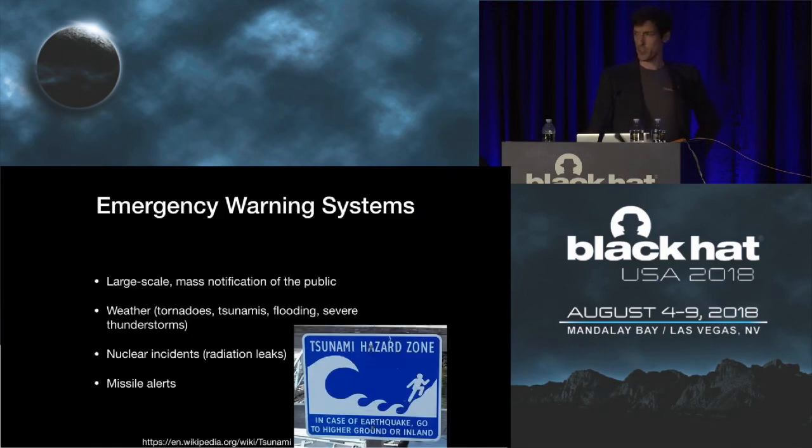So who has actually heard an emergency warning siren system go off? Can I have a show of hands? Oh, wow. It's quite a few people. I guess they really are everywhere. So as you might know then, the purpose is mass notification of the public in the event of serious emergency. And this is also important where other modes of communication, such as mass text or emergency warning broadcasts through radio and TV, might not work due to infrastructure problems. Tsunami is obviously a common one too.